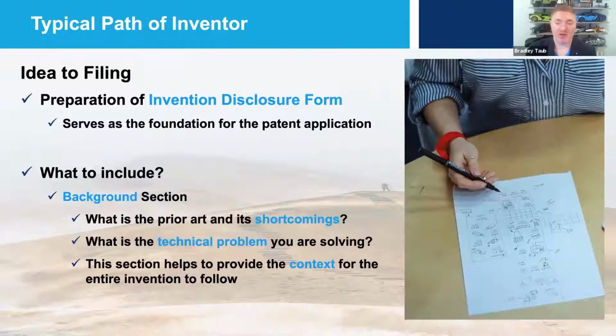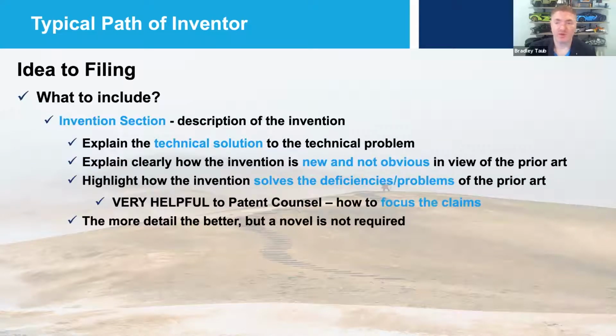But initially, you're going to want to have the background section. Now, the background section is going to talk about what was done before your invention and what are the problems with it. What were the shortcomings of what people were doing before? And then you'll want to try and frame this as a technical problem. What is the technical problem that you are solving? And the background section is really very important because it's going to provide the context for your entire invention to follow.